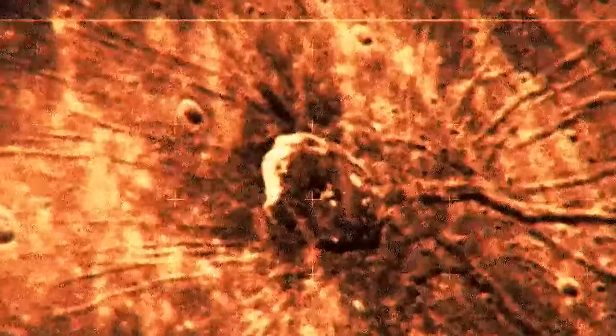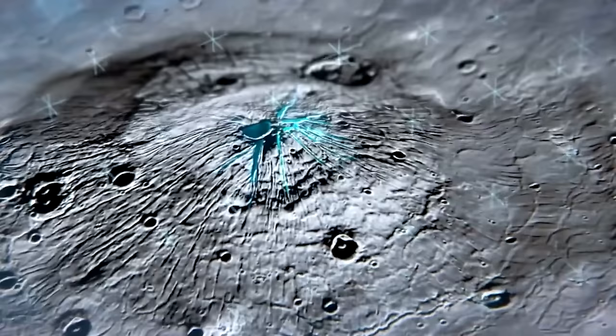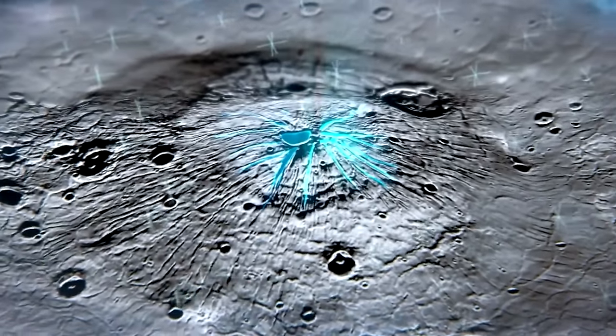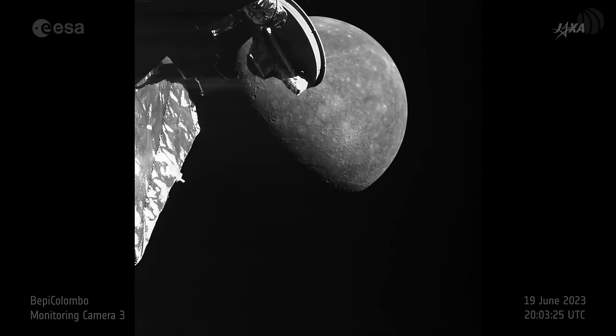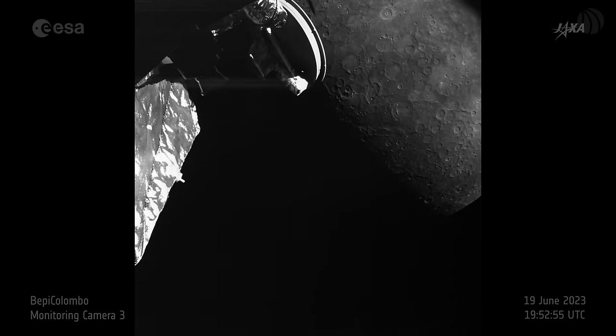Scientists believe that conducting more detailed studies of the rocks on the crater's surface will help us better understand Mercury's inner structure and the processes happening inside it. Despite astronomers closely examining Mercury and advancements in observation equipment, the planet remains mysterious and largely unexplored. However, exploration of Mercury is underway, with the BepiColombo spacecraft rapidly approaching.